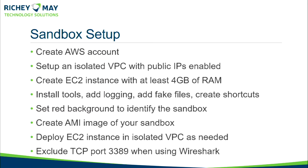Install tools and logging, fake files, create shortcuts, make it look like a legitimate user profile. I set the background to red, because when I'm doing remote desktop into a system, and it might be a production system or a client system, I want an absolute indication I'm on the right box. If it's got the default blue background, I might be installing malware on a production server, not paying attention. So I put that red background to make it very clear which system I'm on. And then I create an image for it, an AMI, so I can use it again.